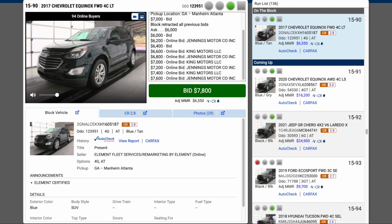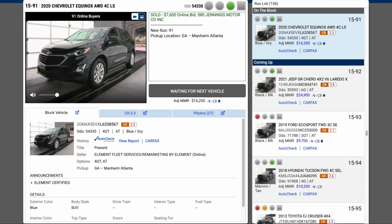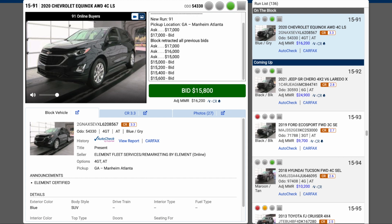Did you say 78? Sold 76 580. We're going to number 91, Equinox Element certified, and 70 down to 2. 15 or 2, and it down to 200 now 400 now 600, 54 said. All in, all done, 54 said, sold 54.